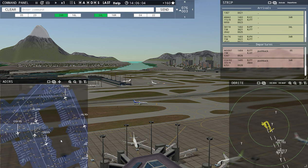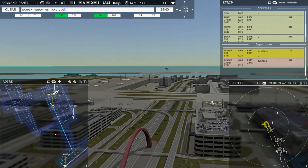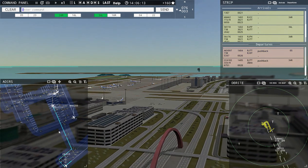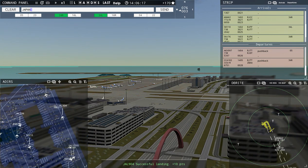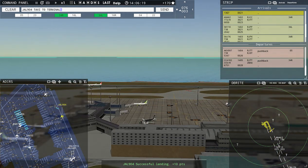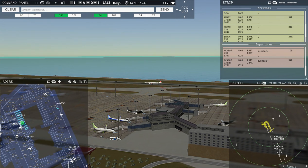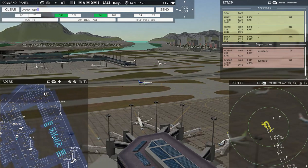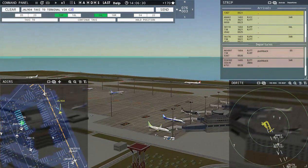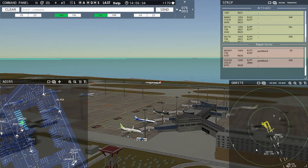Ground, Alpha Wing 9er ready to taxi. Alpha Wing 9er, runway 05, taxi via Sierra. Runway 05 taxi via Sierra Alpha Wing 9er. Japan Air 904, taxi to terminal via Kilo Whiskey. Taxi to terminal via Kilo Whiskey Japan Air 904. Japan Air 904, taxi to terminal via Charlie Kilo Whiskey. Taxi to terminal via Charlie Kilo Whiskey Japan Air 904.